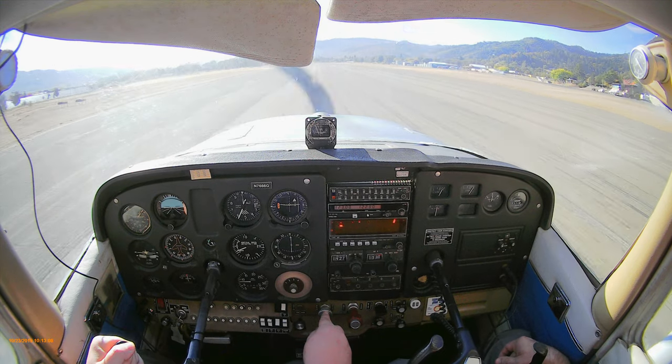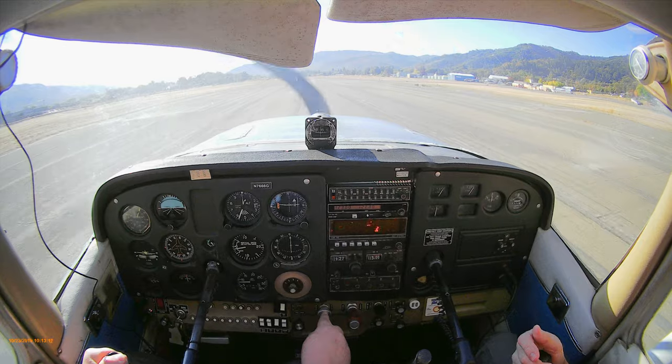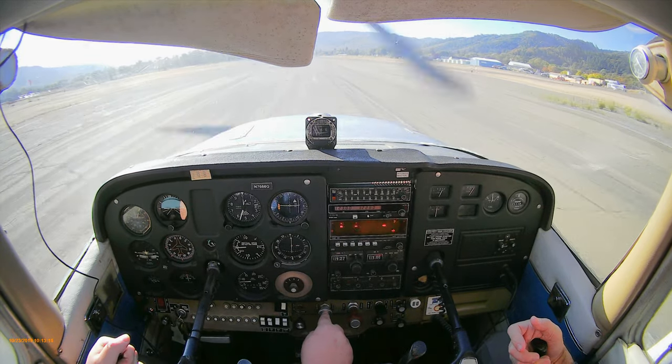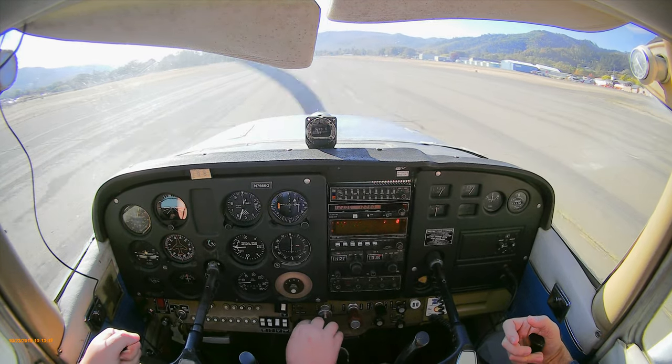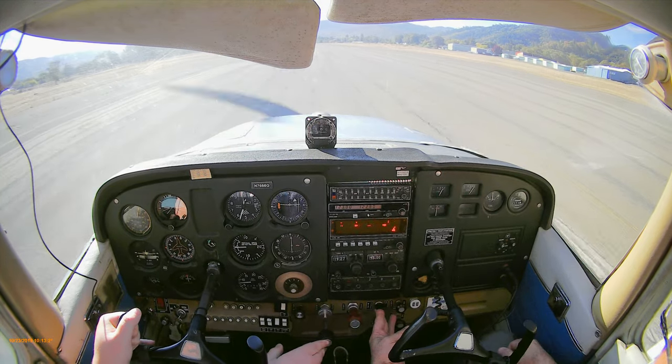A little higher. Hold it up there. A little higher. Yeah. See, that's what I'm afraid of. You don't have far to fall, though. Yeah. All right, I'll hold the flaps this time. Okay.